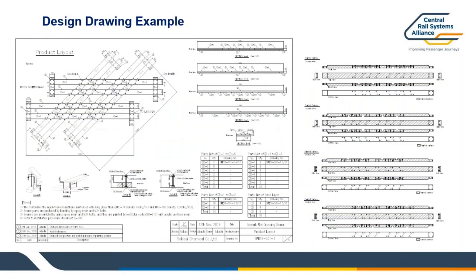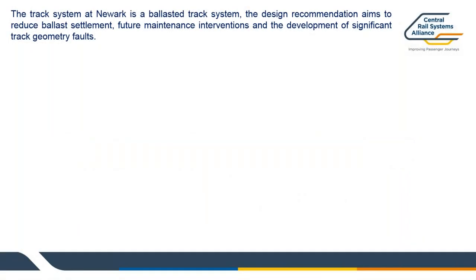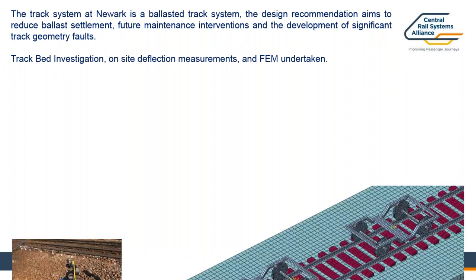So this is one of the drawings that was done by Sekisui, and it's now part of an RAPW. So looking at how the bearers need to be constructed, and then need to be fastened together to create the right matrix layout for Newark Flat Crossing. So as I said earlier, as part of the solution, the bigger picture was what track bed design was needed. So it's ballasted. We wanted to make sure we could reduce ballast settlement because of the problems that have developed since 2003's last renewal. The investigation looked at how this needed to be done.